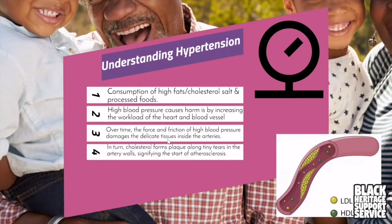Over time, the force and friction of high blood pressure damages the delicate tissues inside the arteries. In turn, LDL, bad cholesterol, I like to remember it as L for lousy cholesterol, forms plaque along tiny tears in the artery walls, signifying the start of atherosclerosis, which is the buildup of plaque within the artery, which we can see in this illustration.